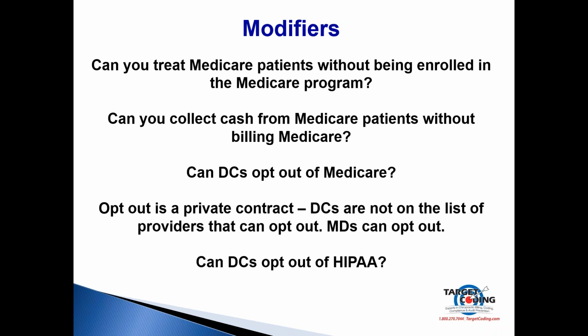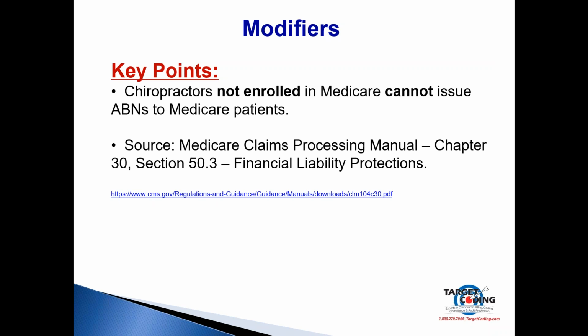Now, getting back to the use of the ABN form, a lot of chiropractors think, I'll just have the patient, I'm not in network. I'll just have the patient sign the ABN form. Actually, if you are not enrolled in the Medicare program, you're not allowed to use the ABN form. What did you say, Dr. Kotler? Yes, I said that. Chiropractors are not allowed to use ABN forms if you're not enrolled in the Medicare program.